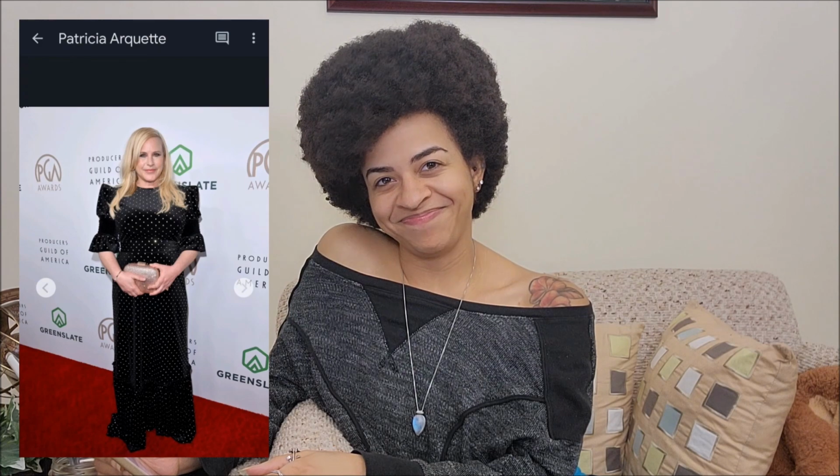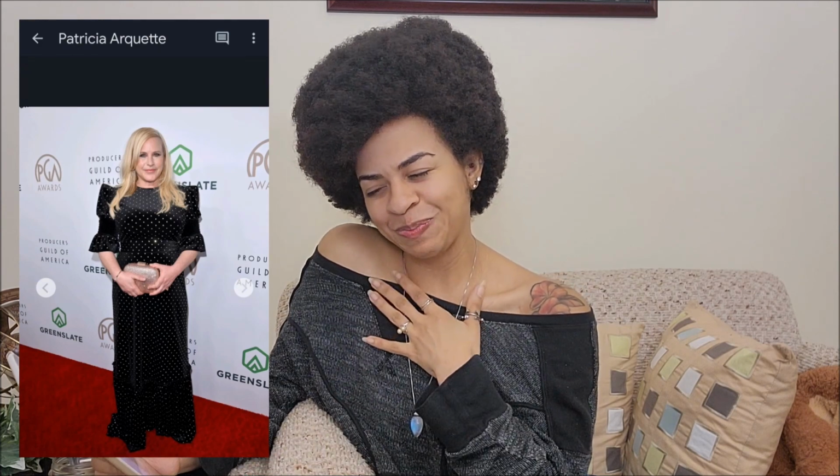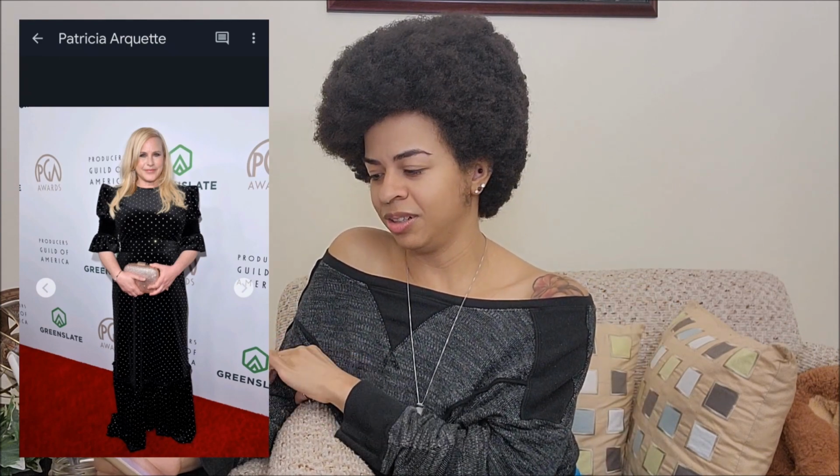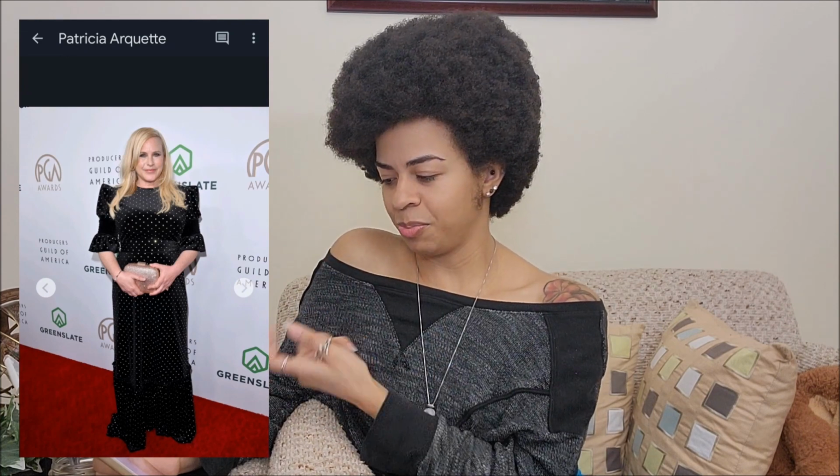And Patricia Arquette. I've loved her since Holes. But I don't love this dress for her. I don't know who made it. It's the tapering of the sleeves. If they were going to do that pinching, it should have been at her elbow, so then they flare out. And then they don't need that ruffling around the bottom part of the skirt. And then she should pull her hair back since it's already so busy.